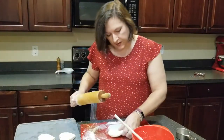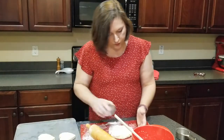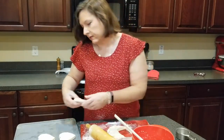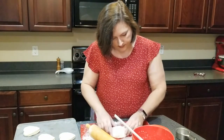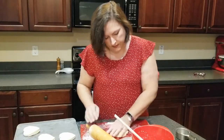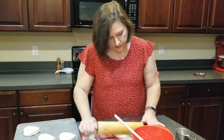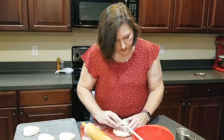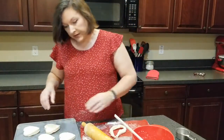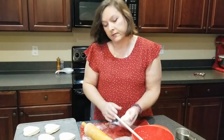Now I usually end up with one really funny shaped one at the end because it doesn't fit the cutter. And I just squish all the scraps together. Really, it tastes the same, so nobody minds eating the scrap shortcake. I think this might end up being the scrap shortcake. We will see. Now it looks like I can get one more heart out of here. So there we go. I've got half a dozen hearts and one weird little spiral, which I promise is not going to go unloved.